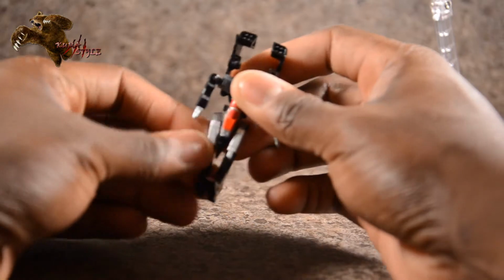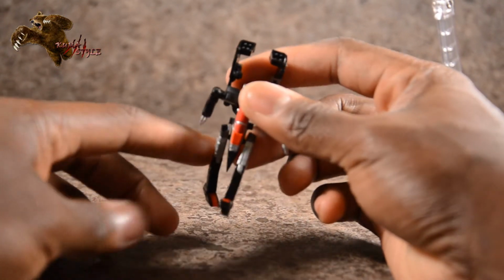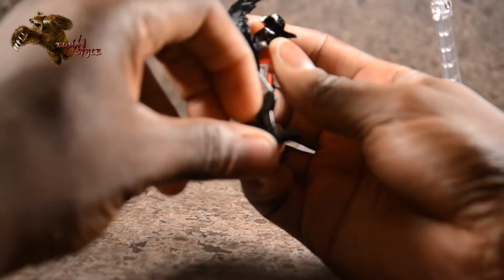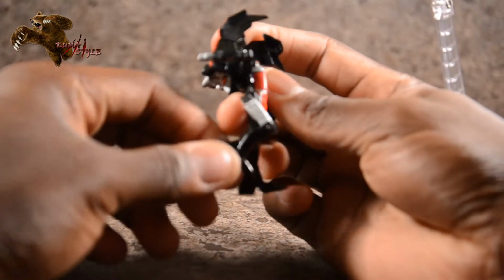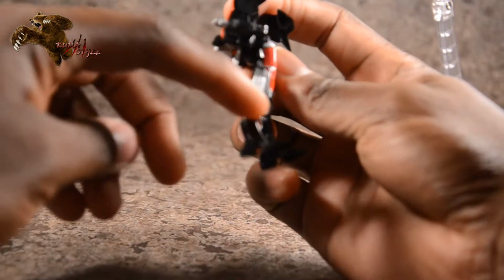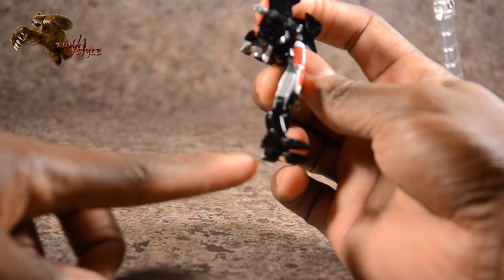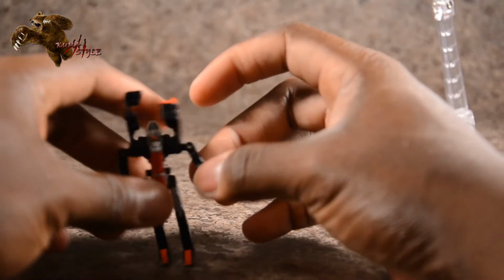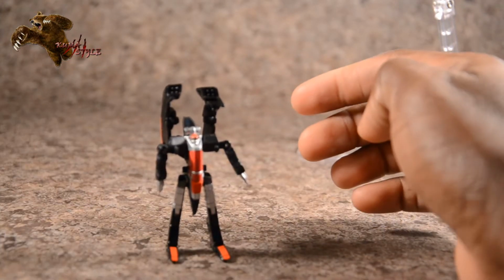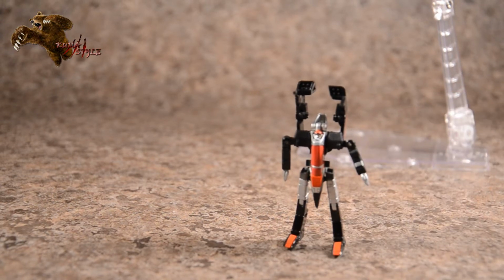The legs are on ball joints, but because of the thighs being longer than where the ball joint sets, he doesn't have a lot of swivel in there. He does have knee articulation though, as well as feet that go up and down, at least in the front. Good length between the feet and the heel, so he has a good amount there to balance without having to pose around with them too much. So yeah, that is Eagle Fighter.